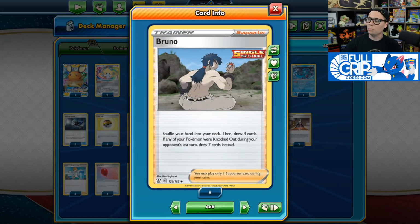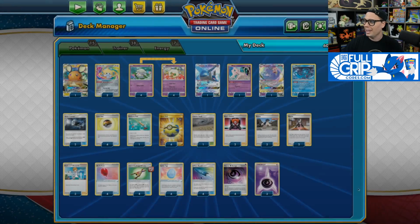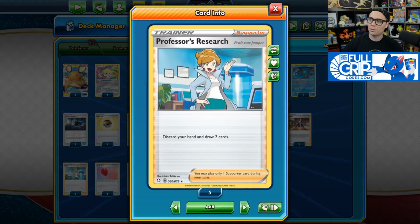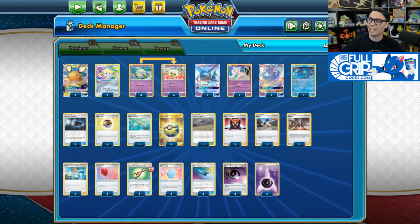We also play the new Bruno from Battle Styles in this deck, which allows you to shuffle your hand into your deck and draw 7 cards if one of your Pokemon was knocked out during the previous turn. And since our main attacker has 90 hit points, that's going to be something that comes up all the time. I found that Bruno is a great fit in this deck, alongside Marnie and Professor's Research, which are more stable draw cards that aren't dependent on your Pokemon getting knocked out.